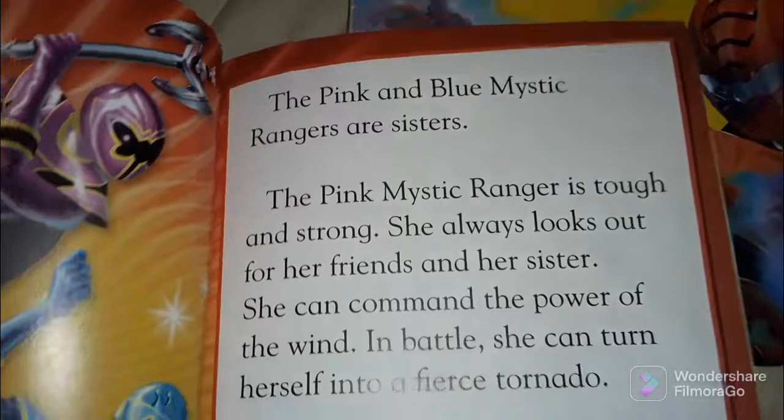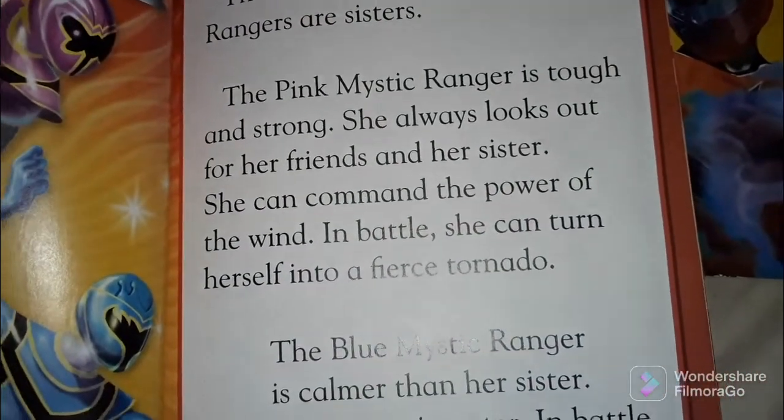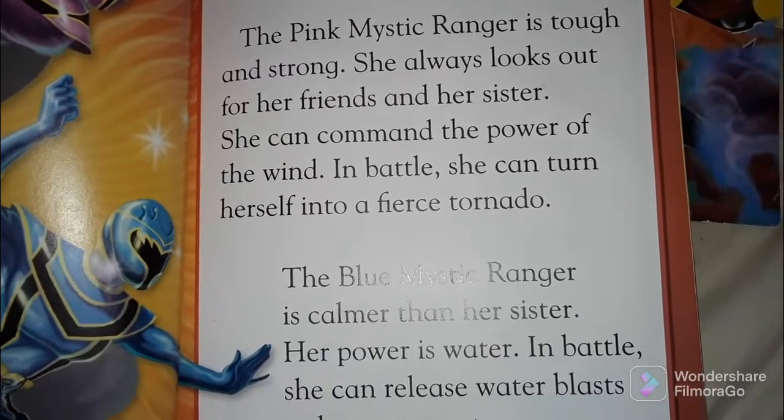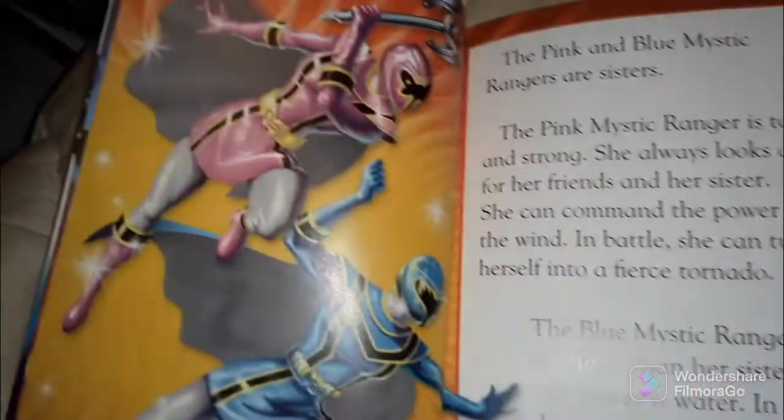The pink and blue Mystic Rangers are sisters. The pink Mystic Ranger is tough and strong. She always looks out for her friends and her sister. She can command the power of the wind. In battle, she can turn herself into a fierce tornado.